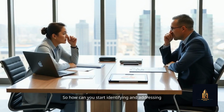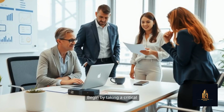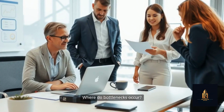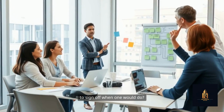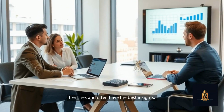So how can you start identifying and addressing these wealth killers in your business? Begin by taking a critical look at your operations. Where do bottlenecks occur? Are there tasks that seem to take too long or require multiple people to sign off when one would do? Ask your team for feedback. They're in the trenches and often have the best insights.